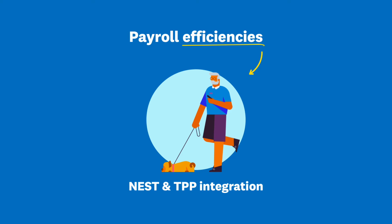Now when it comes to pensions, we've got some great news for anyone that uses Nest or the People's Pension. Xero's built a direct integration with these providers. Once the connection has been made, changes made on the pension website can be updated in Xero at the click of a button. And it's nice and simple to send the pension file across to the provider.